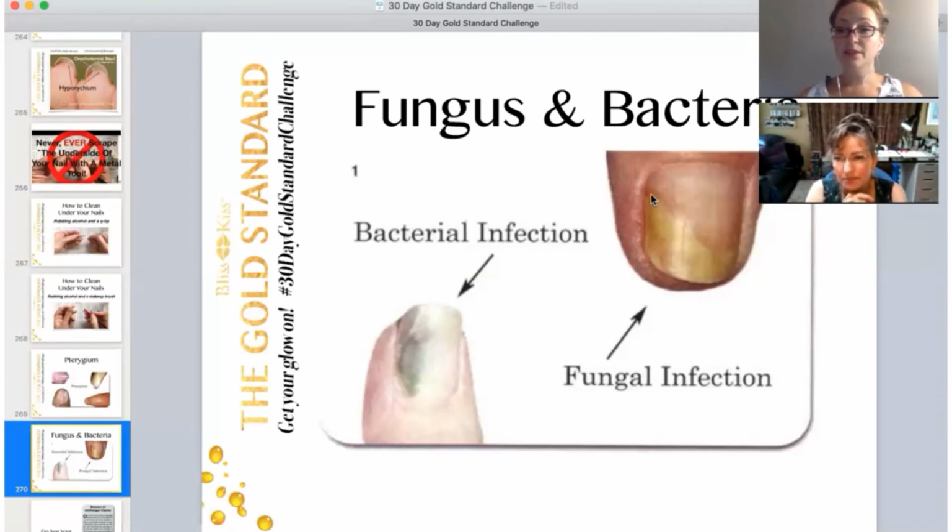The worst part is if it gets to your nail matrix. If it gets to your nail matrix, you're cooked. You're done. There's no way that we have, at least, to effectively eradicate fungal stuff that penetrates your stem.